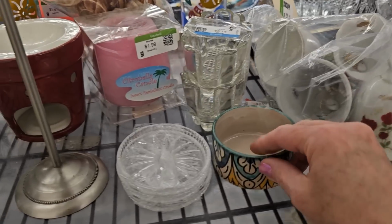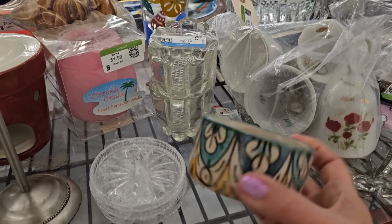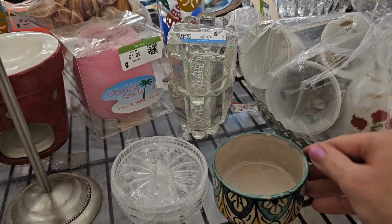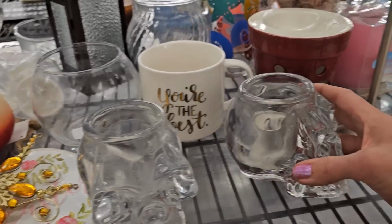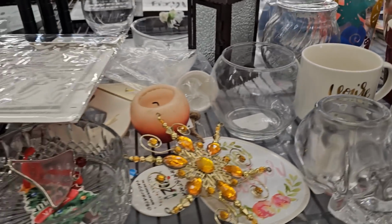Oh, this is a pretty piece. Sadly, I think it's a trinket box missing its lid. I do love the colors and design though. What else can we find? Some skull candle holders. These would be fun for Halloween. There's a pair of them there.